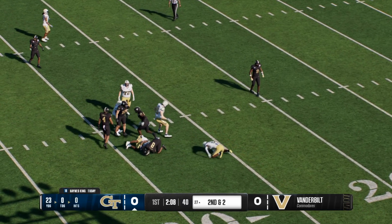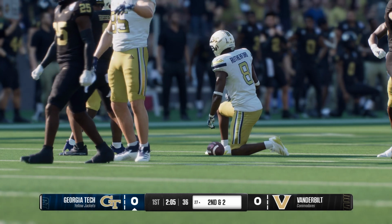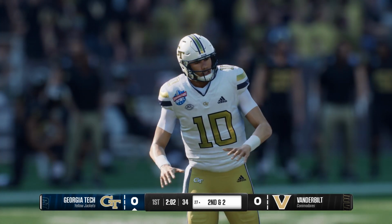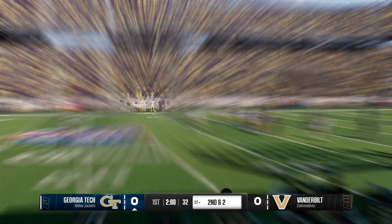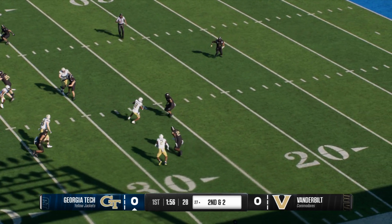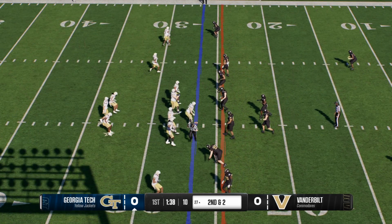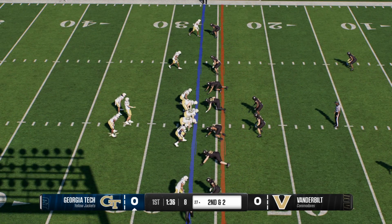Off the RPO, complete. I really like the slot receiver, and I understand he's not the biggest guy in the world, but he just runs really good routes, and he's always under control. He can run option routes. He can run double moves. He does a great job cutting, and he's dangerous after the catch. Nice weapon to have work in the middle of the field. Now on 2nd and short.